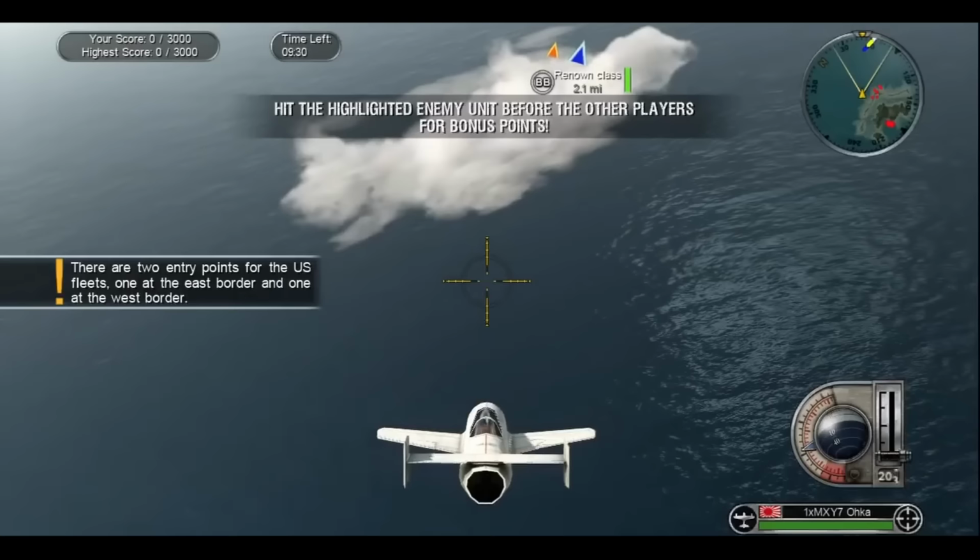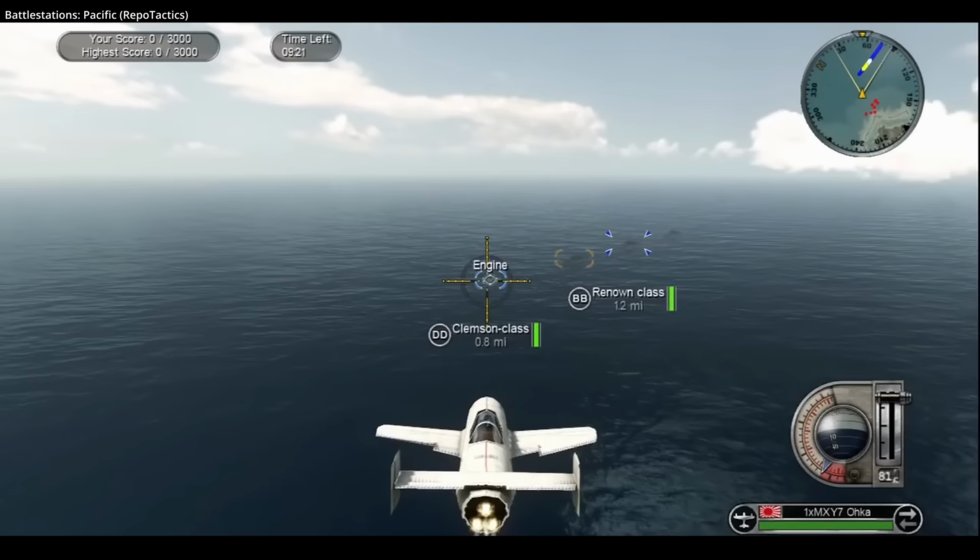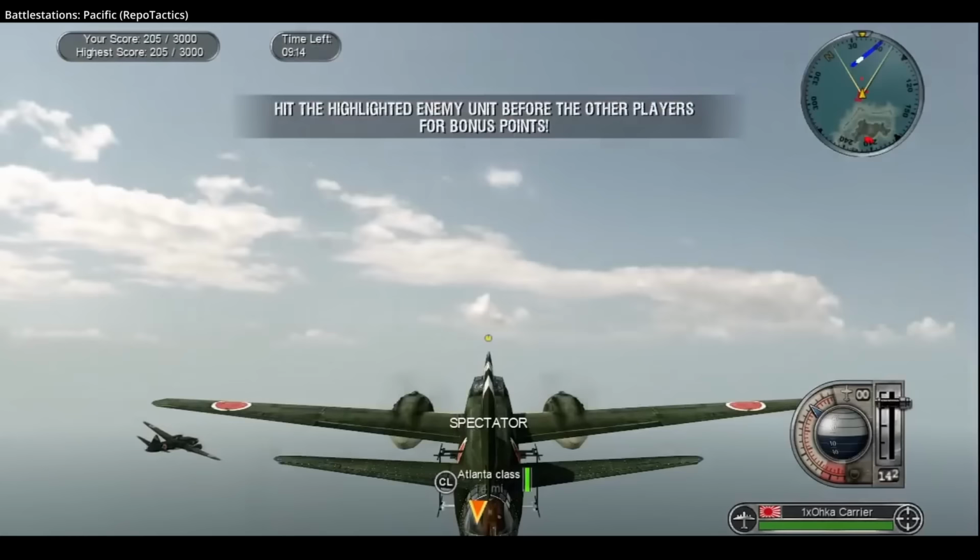There were several variants of Ohka, but only the Model 11 saw use. It was essentially a 1,200 kilogram or 2,600 pound bomb with wooden wings. Interestingly, a training variant was developed, fitted with a landing skid, but it was ironically unsafe to fly, so training for pilots was minimal, which reduced their effectiveness.